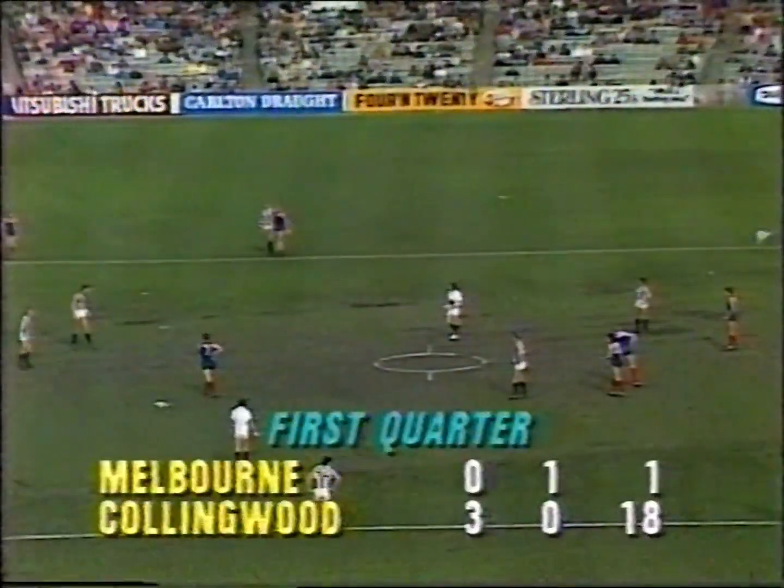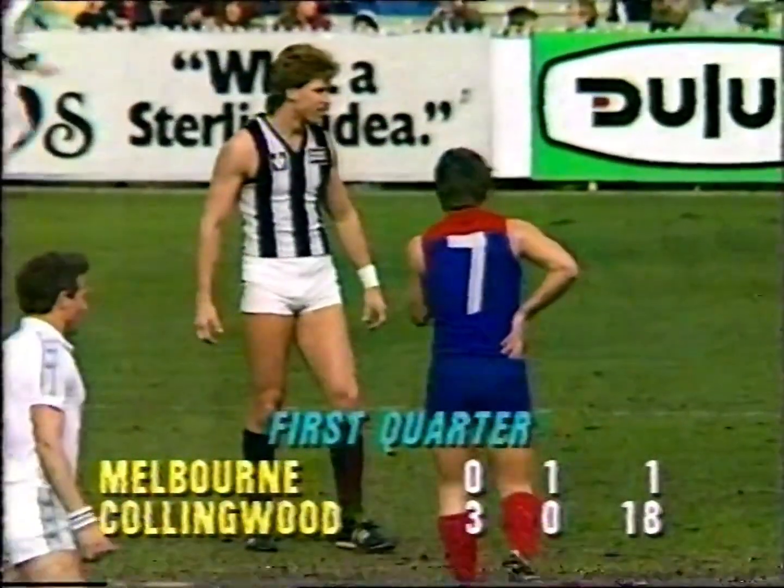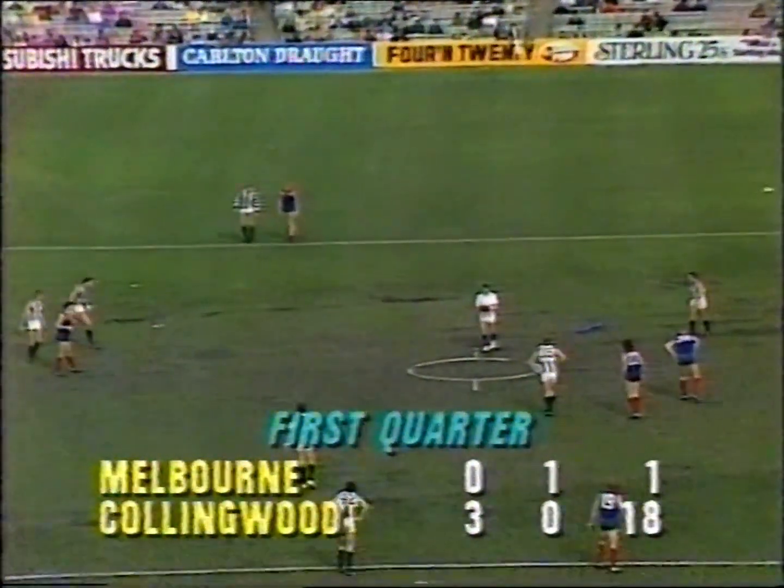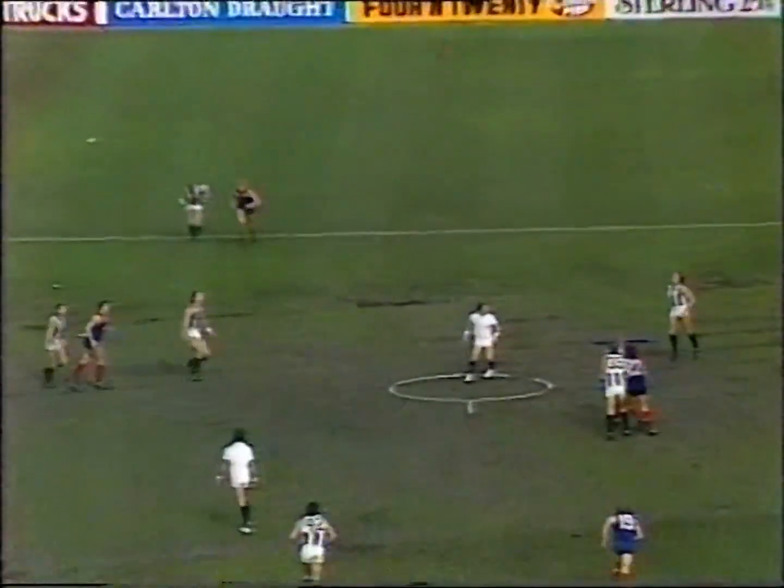5 minutes gone in the first quarter. Collingwood lead by 17 points in our match of the day. The Magpies determined to cling to their place in the 5, trying for the double chance. Melbourne still an outside chance of getting into the finals in September.